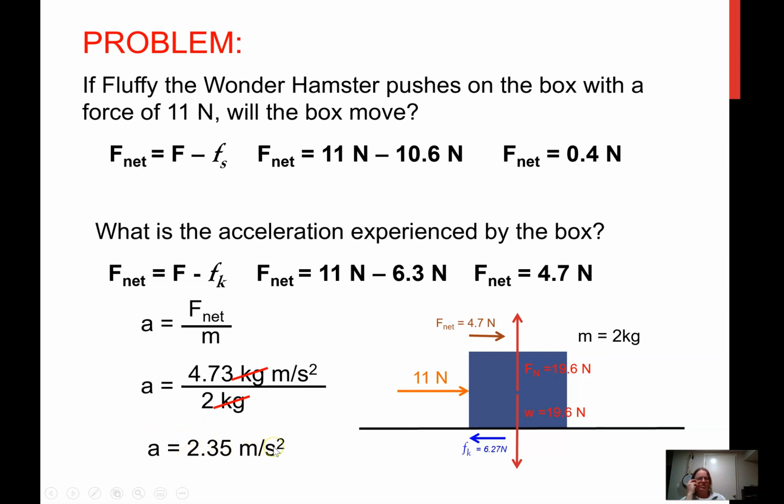And you end up with 2.35 meters per second squared. All right, that's a little bit of a stretch because we got one too many sig figs, but we'll deal with it. Okay, so it gets faster by 2.35 meters per second every single second in that case.